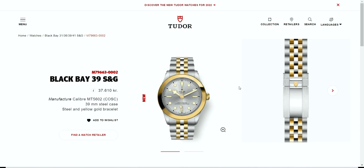And when I look further down this collection, I really stumble upon the 39mm Black Bay steel and gold with the yellow gold bezel and the kind of Jubilee style bracelet, the gold crown, and with the beautiful light gray dial. I think this looks very, very classy.